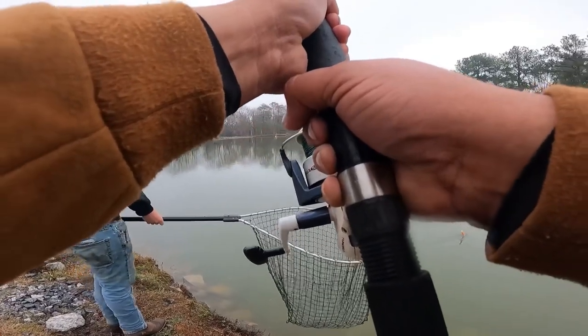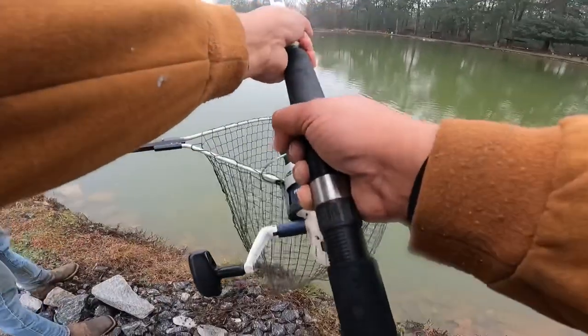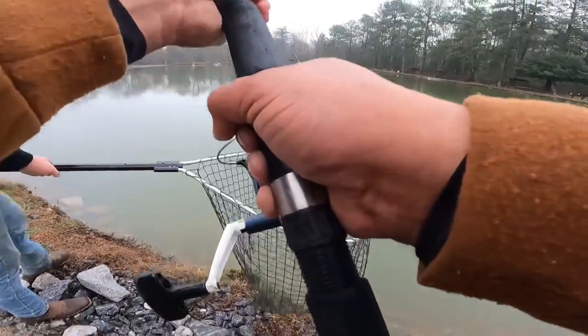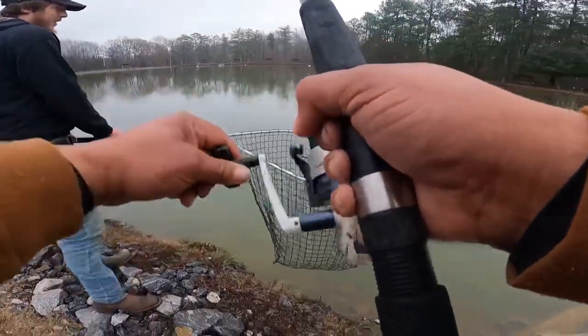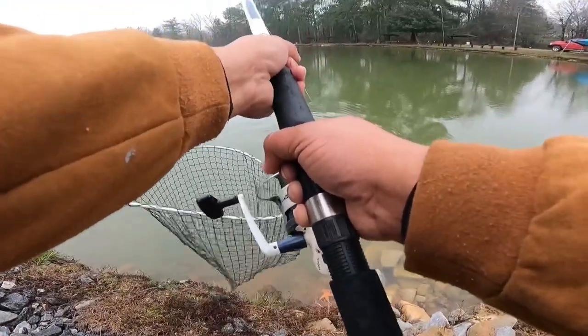Look at that rod thing. I've never seen that rod bend that much. I have one time. He caught a 40-pound blue and it didn't bend that much. It bent like that when we were at the edge. Oh, it's a blue. That's a big old blue.